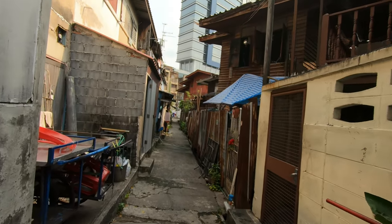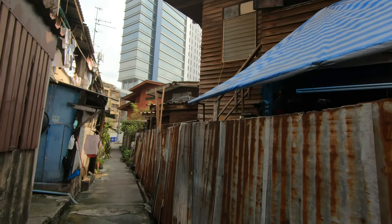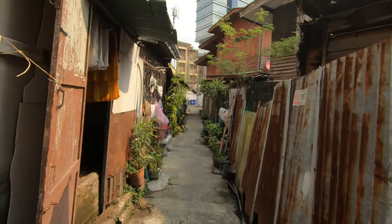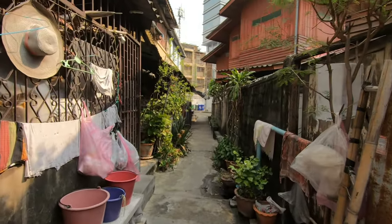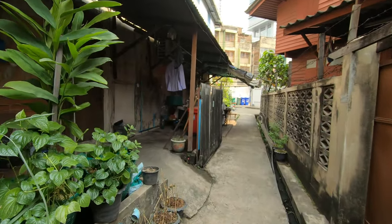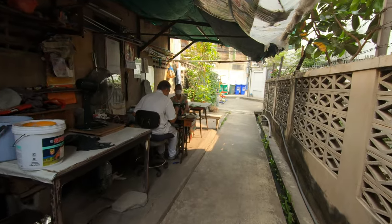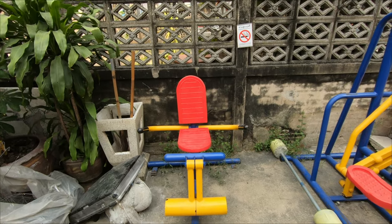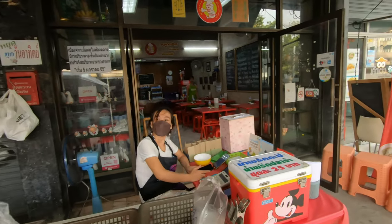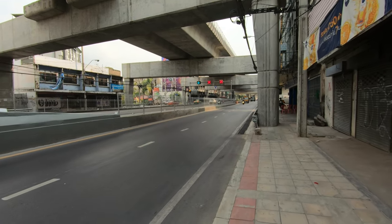Okay. Oh, look at that nice little wooden house up there. Only problem with the wooden houses is it gets a little bit too warm for my liking. But they do look quite nice, don't they? Right, and this is not far from the MRT station as well, so it's an easy walk. And it's free exercise as well.